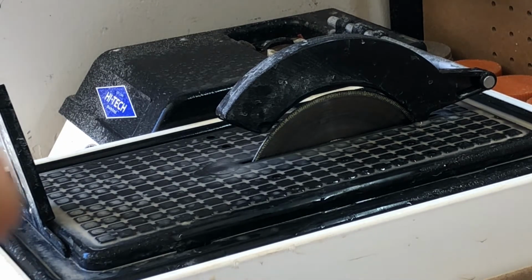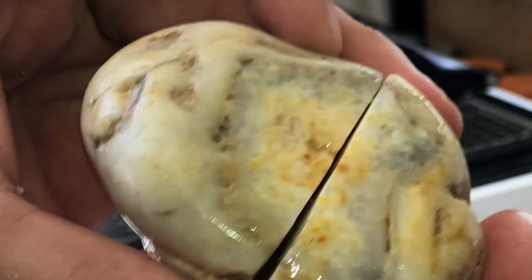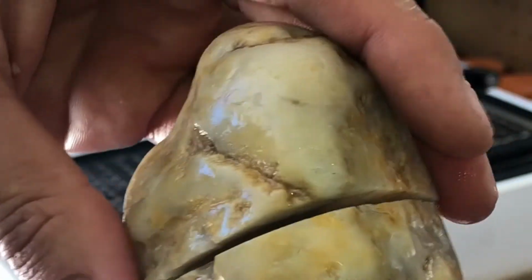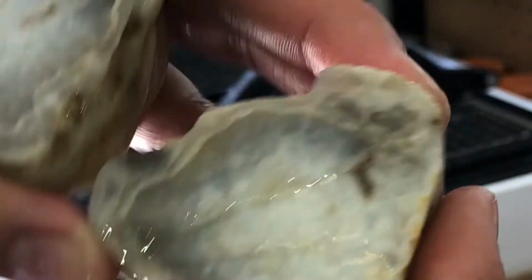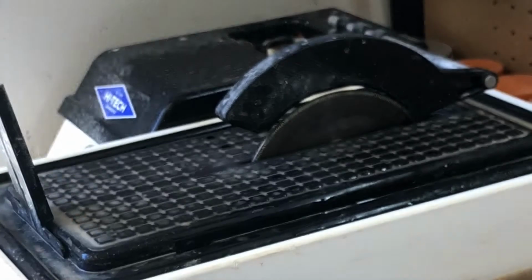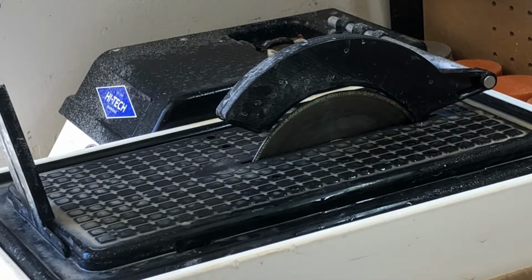So, because this was so thick, I had to rotate it on the blade, and it kind of cut crooked, but that's what the inside looks like. It looks really beautiful, a beautiful agate on the inside. So now we are going to move on to the next agate, which is the lace agate.